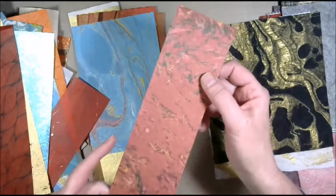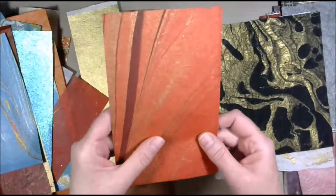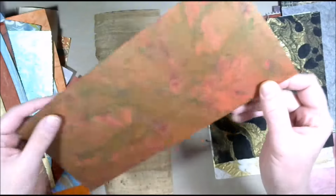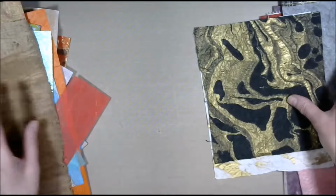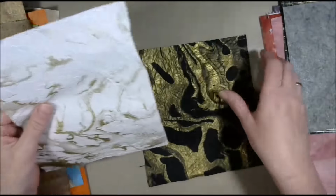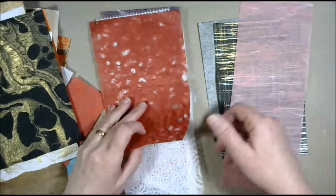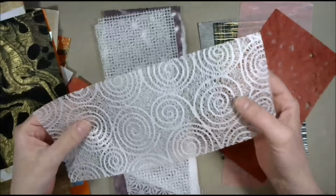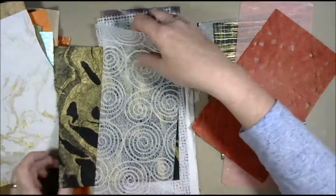Some more marbling. Great. Another pretty one. This is really nice and shiny. More gold. It's more earthy tone, but really nice. And there's another bark. Beautiful. Then these two. They're very soft paper. And a few more here. Now this is real thin, and this is very delicate. And these two, this would be great, I think, with another bright paper underneath it, like this.